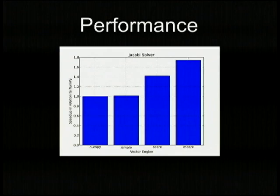I should just say it doesn't really make much sense to look at these numbers without knowing what we ran them on. So this has been run on this laptop up here. And it's got 2 cores with hyperthreading or something like that.